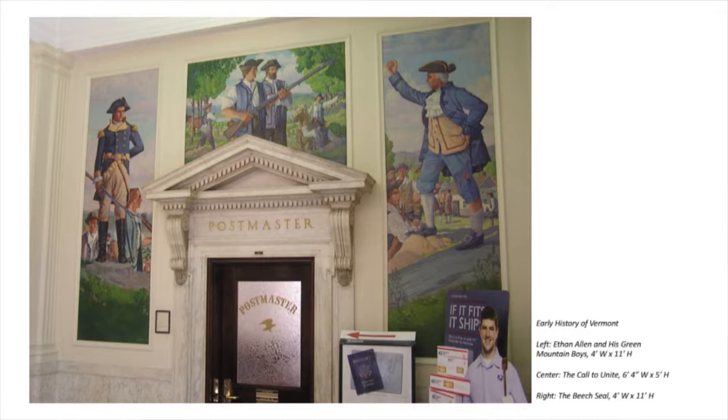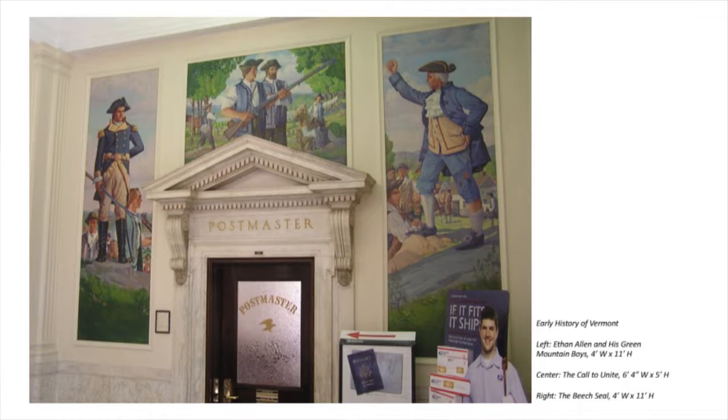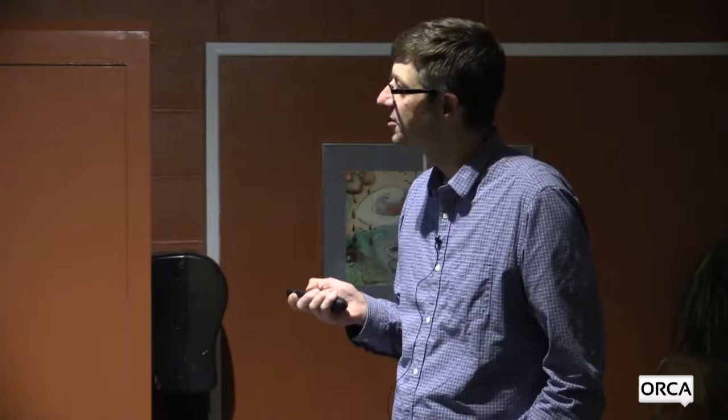These are on the side, 4 feet wide and 11 feet high. So you can't go in this lobby and not see these murals. They are right there. And with the depiction here, this is really picking up on the historical narrative theme of tradition and art, of the NCYF type sort of illustrative American style illustration. And what we have here is a scene with Ethan Allen on the left, some of his Green Mountain Boys gathering ranks in the middle, and on the right, a Yorker sort of raising his fist.